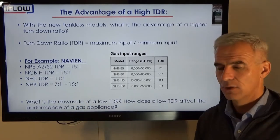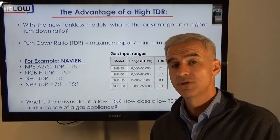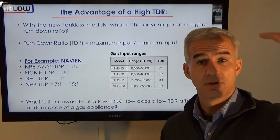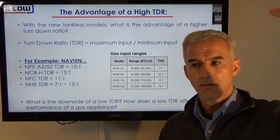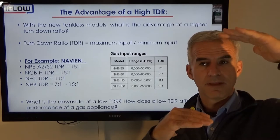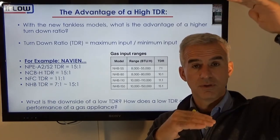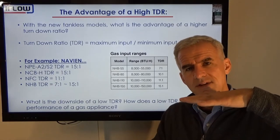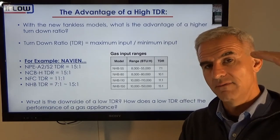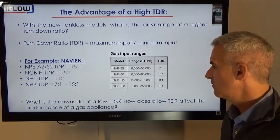What is the downside of a low turndown? If I have a turndown of 5-to-1 or 3-to-1 or 2-to-1, for example, if it's 2-to-1, then okay, I have a 200,000 BTU unit. And if it's a 2-to-1 turndown, it means my minimum is 100,000. Well, if I can only modulate down in two steps, from 200 down to 100, what about all the applications that require less than 100? What do we do in those cases? So again, if I have a 10-to-1, now I'm going from 200,000 down to 20,000. So that is the advantage of the turndown ratio.